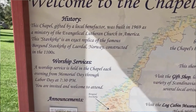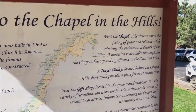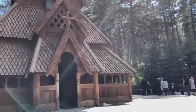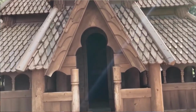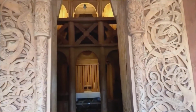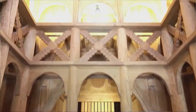Yes, a chapel of Norwegian make, which was made overseas, disassembled and brought over here and assembled piece by piece. And so it's very cool. It is a Lutheran church, I believe Evangelical Lutheran Church of America. During the summer they have Vesper services, which are the evening services, usually sometime around 5:30 or so, that you can attend. And if you're an ELCA pastor, you can work there for the summer. It would be kind of a cool summer job.